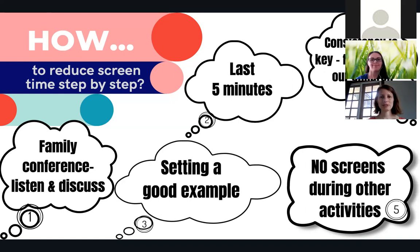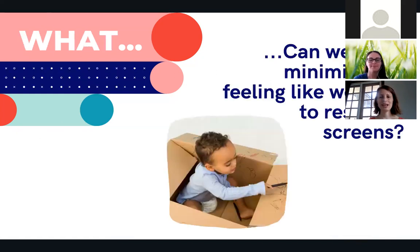But now let's dive into what can we do concretely. So we gave you concrete steps, how you can reduce the screen time, and now you're probably asking, well, but I have no ideas what to do with my child. Like my child is so busy the whole day and wants to be entertained and jumps from one activity to the other. What can you do to keep them busy without screens and without overwhelming yourself as parents?